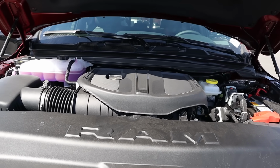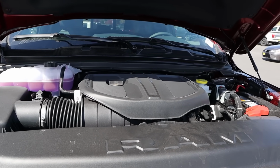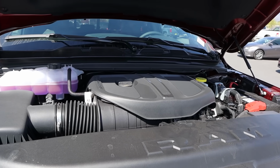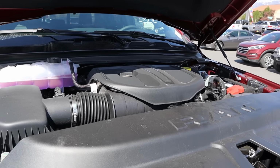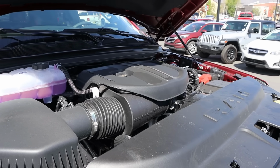Under the hood, we have the standard output Hurricane. It's a 3-liter twin-turbo inline-6 that goes through an 8-speed. Fuel economy is stated to be 17 around town and then 24 on the highway, with power outputs being 420 horsepower and then 469 pound-feet of torque.